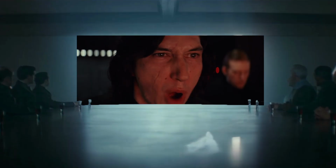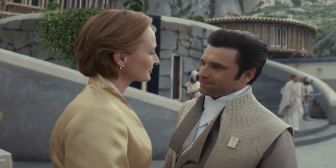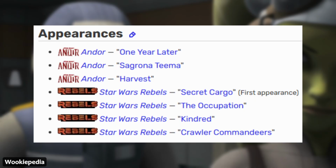Point number 10. Okay, this is just getting ridiculous now. For those unaware, this is Erskine Samaj, a character from Rebels who only appeared in 4 episodes.